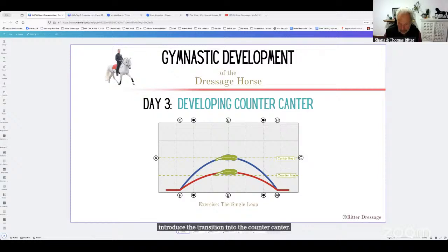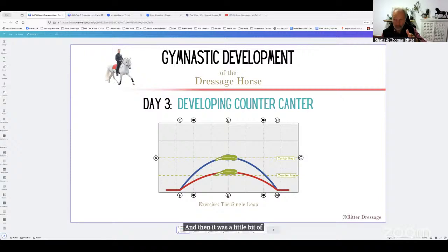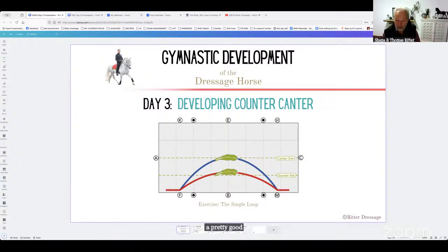Another exercise that can work really well is that you ride shoulder in, turn on the haunches, and then you end your turn on the haunches when you're in a renvers position on the new lead. And then with a little bit of a renvers position, you ask for the counter canter. That's a pretty good possibility too. So then that would be a walk to canter transition.